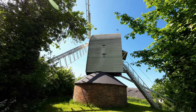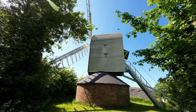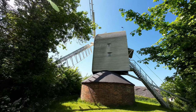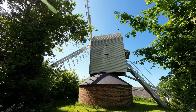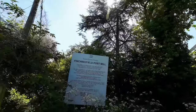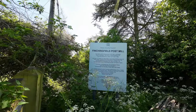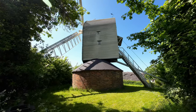This is the windmill. Unfortunately, you can't get any closer than that. I don't know whether they have any open days, but I understand that the mill is open to the public on the afternoons of the third Sunday of each month, from April to September, from 2 p.m. to 5 p.m. Okay, this is their information board. It doesn't really tell you much of the history though. But that's very attractive and it's been well preserved. What do you think? I think it is very pretty.